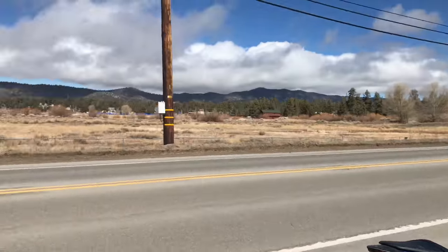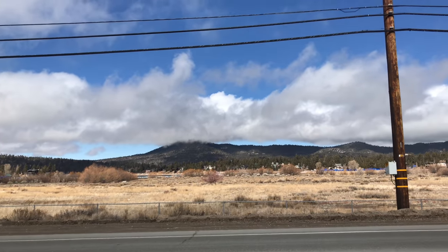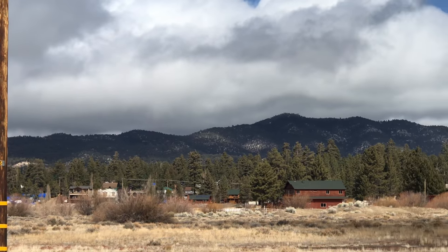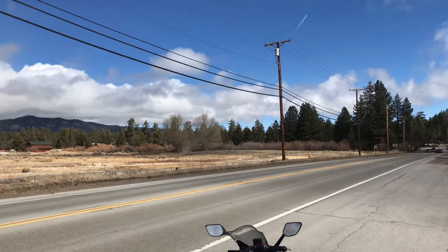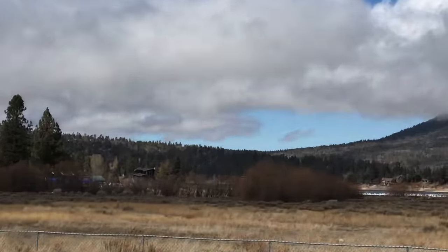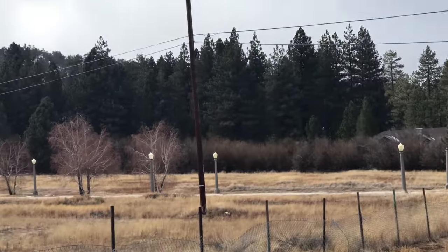This is on that straightaway right here. And it's just a beautiful sight, man. It's just a beautiful sight here. I love it. So the Performing Arts Center is just right up here to the right. We're really close to town, guys. I want you guys to see just how beautiful it is. And look at these clouds coming in here.